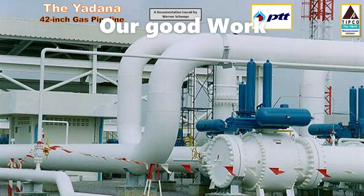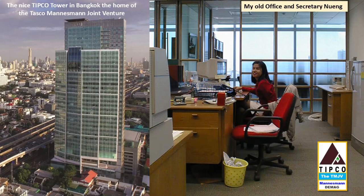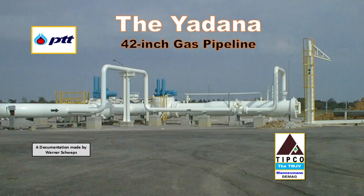When repairs became necessary, they were all carried out by us promptly under the guarantee work coordinated by the Tasco Mannesmann Joint Venture office located in the TIPCO Tower in Bangkok. The operations and maintenance center built by us in 1998 is PTT's home of the Region 5 Pipeline Operation Center. This station was subject to many expansions that include the start inside the station of the 30-inch Ratchaburi Wong Noi gas pipeline. Coming back to the Yadana gas pipeline run.